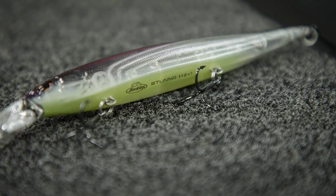I use like a 6'9" medium action rod. I use a high-speed gear ratio reel. These baits come with really good hooks. They're the EWG style hooks.